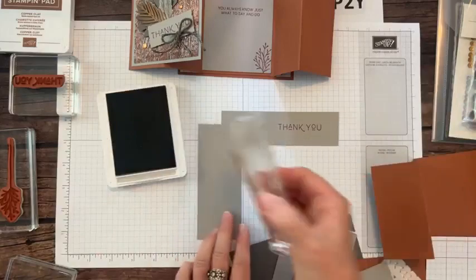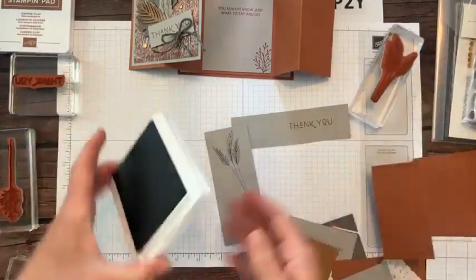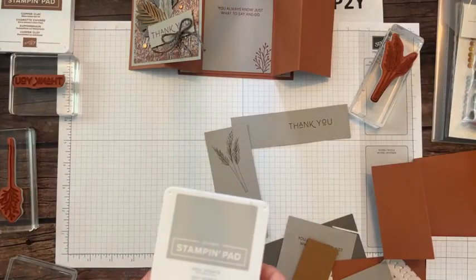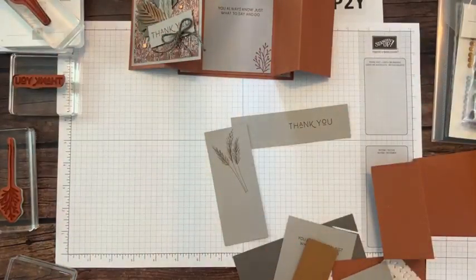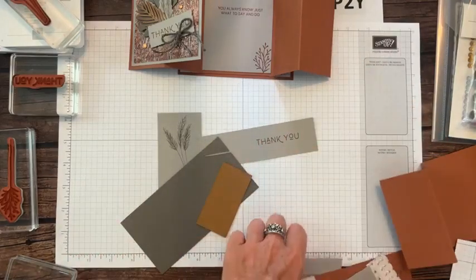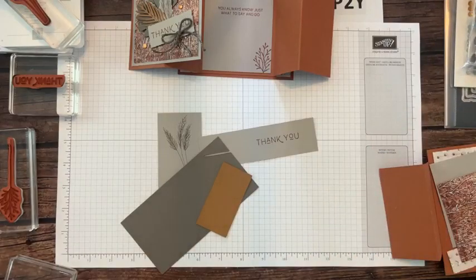With these little, I don't know, I call them spriggy things. What are they, guys? You tell me, okay? I'm glad you like that fold. Yeah, and the colors are beautiful, aren't they, Philomena? Perfect, like fall kind of, yes, very fall inspired colors here.